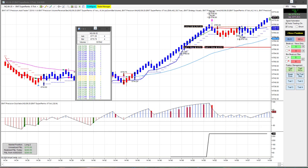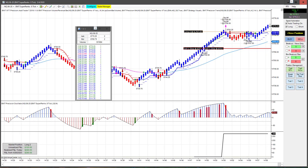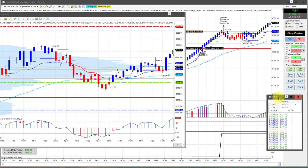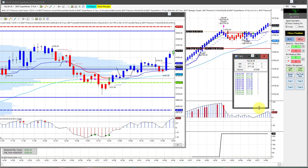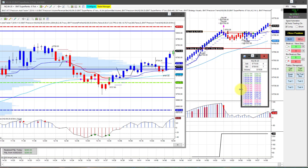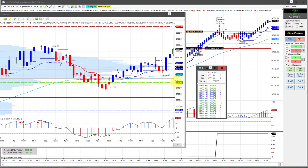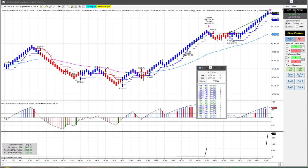Okay, here we go. Getting above the 70 level is key. Bring over the 5-minute chart. There we go. Okay, almost there to our goal. Very close. There you go.